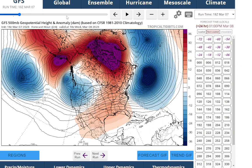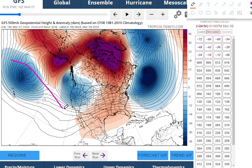So if you want the cold air to come on down, and I mean actual cold air, Arctic air, you need a ridge in the west. And instead, we have a trough in the west. All right? We have a trough in the west. That's not going to help us.